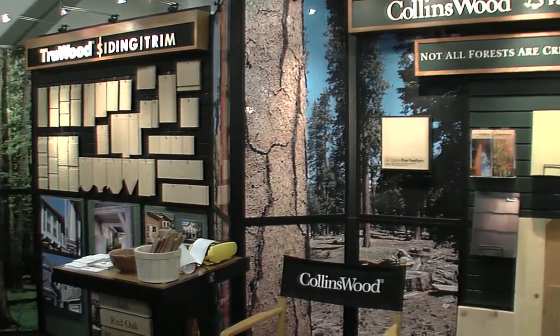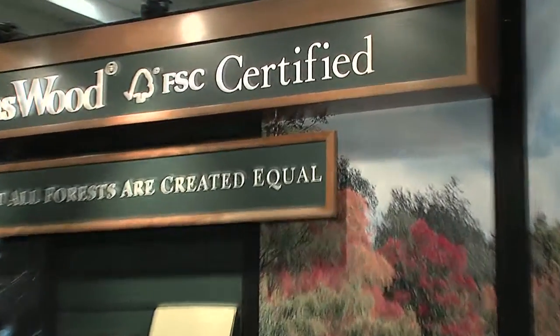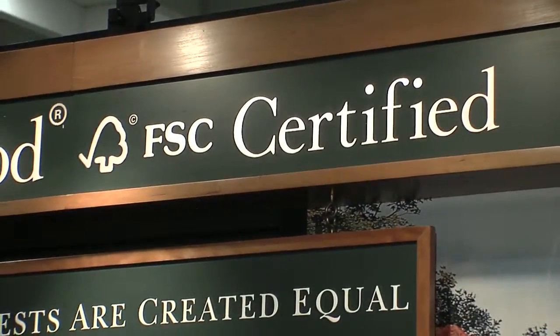Finally, Don, how can folks get more information on True Wood and the Collins Companies? You can go to our website, which is www.collinswood.com, and see everything that we make there. And one other thing, with everything that the Collins Companies makes, all of our product can be FSC certified as well. And that's the Forest Stewardship Council. That's correct. That's the most stringent environmental certification you can get.